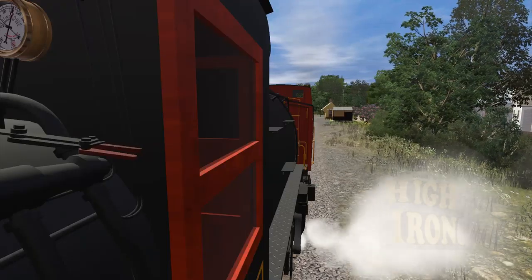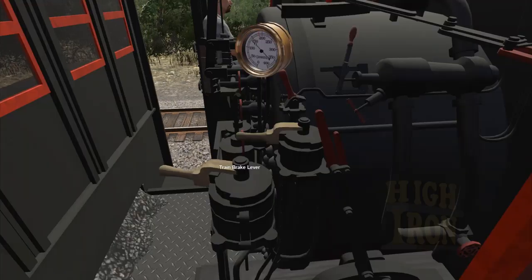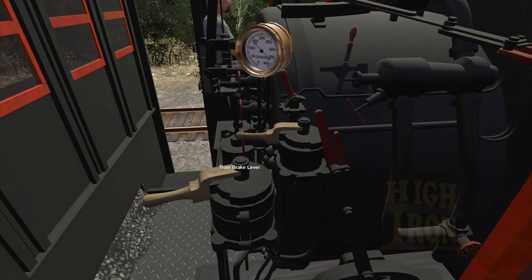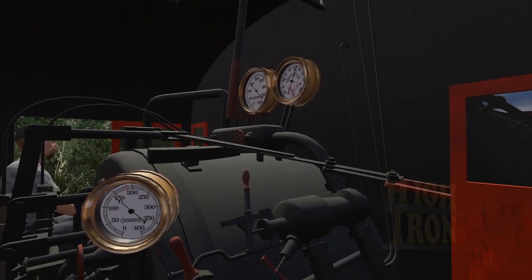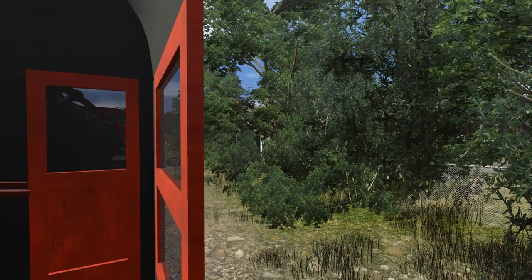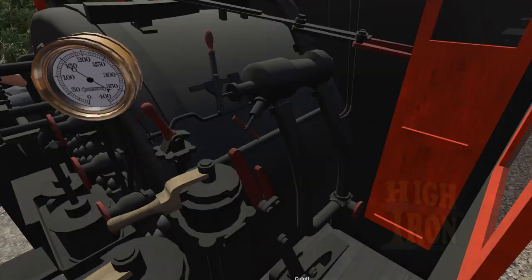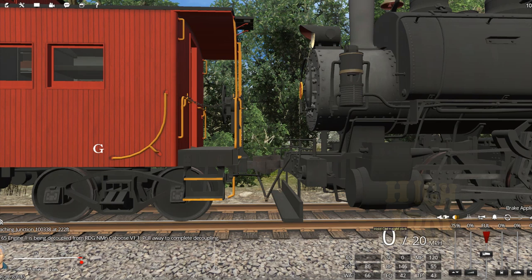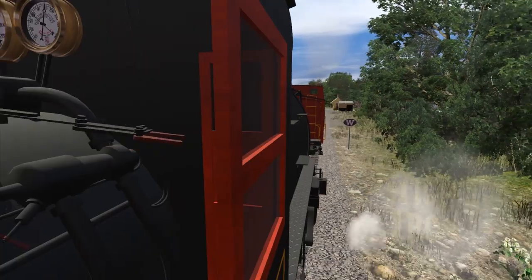Alright. Okay, let's get about half a car length. That should be alright. Alright, that should be good. Alright, that wasn't so bad. So, let's get our engine uncoupled. There we go, simple as that. And we're away!